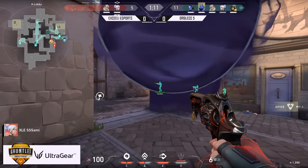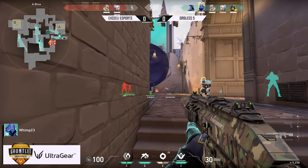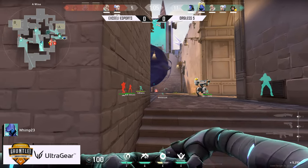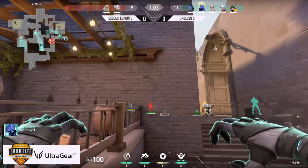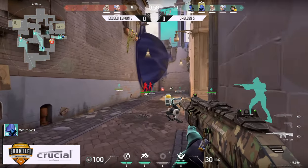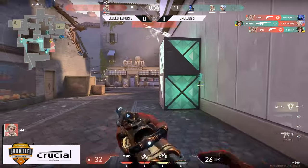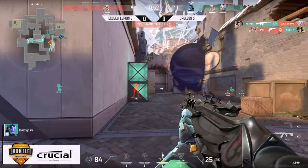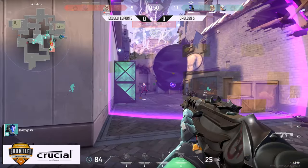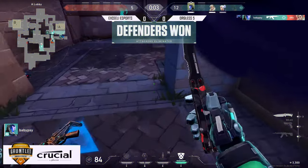Look at the map. The way that the defense is controlling it, it doesn't even seem like they are on the defense. They're on the attack right now. They are predators. And there's absolutely nothing Exceeli can do but run away, be scared, and in the end, be hunted and killed. SMX with two. Okay. SMX showing his latent potential, but not for too long. His health is not going to support him as much as his weapon.